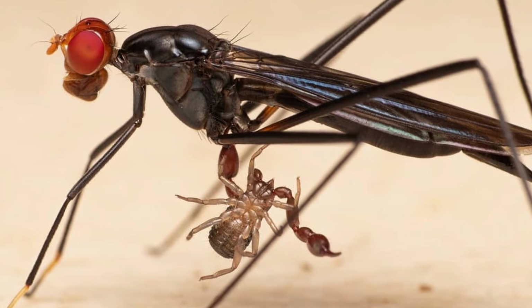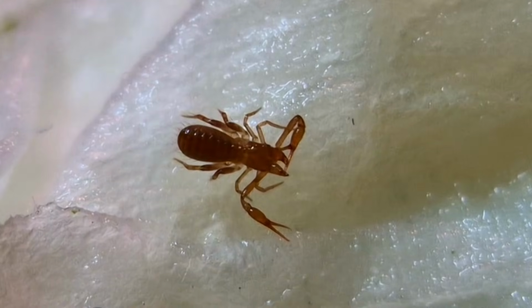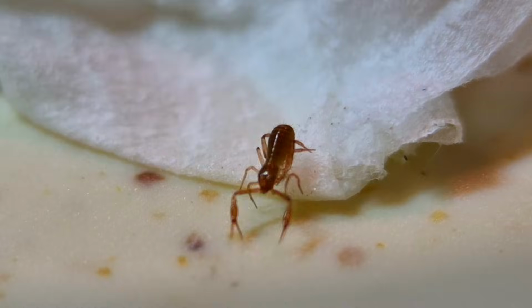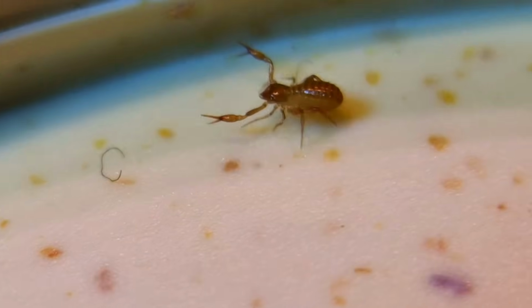They also like to hitch a ride on other animals, so they can even come at you flying. I'm just kidding, pseudoscorpions are harmless, and they are even beneficial, because they eat mites and clothing moths. And this one here is going on the hunt.